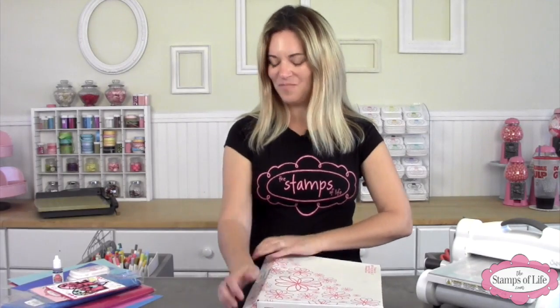Okay, now, are you ready for this? It is time to announce 2 new colors to the color palette at the Stamps of Life. I'm really excited about this.